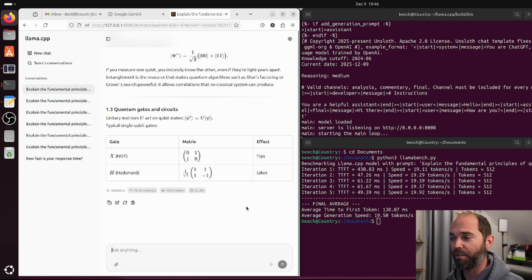Alright, it's reading 16.42 tokens, 62-second response time. We read 19.5. I'm thinking like 20-ish tokens a second is about the very bottom on this model, GPT-OSS 20B, that you want to be running and maintain sanity.